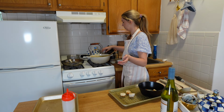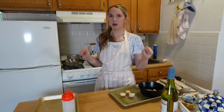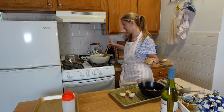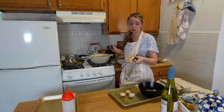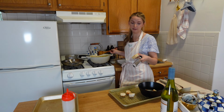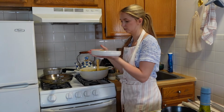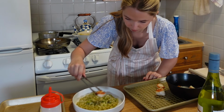Finishing off the risotto with a little bit of butter, a little more stock, and we're gonna put a lot of Parmesan cheese. Okay, well, this just shows cooking doesn't always go perfectly. Like, are you gonna throw away those perfectly good scallops? They taste great. I had a bite of one. Well, let's plate it up. I love the look of this risotto. Then our little scallops.